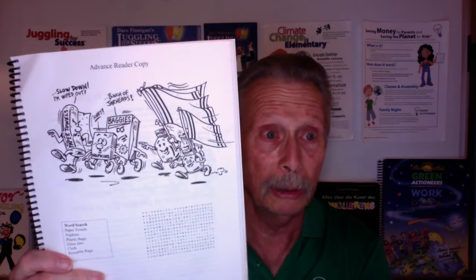For instance, have an art show using the coloring pages in the book, or challenge students to complete all the word games and puzzles in the book to win a prize. Put classrooms or entire schools in competition with each other to see who can do the most to drop their collective carbon footprint of the community, of the classroom, or of the school.